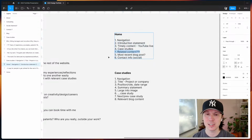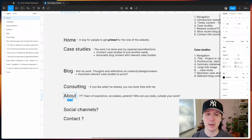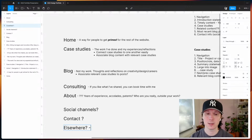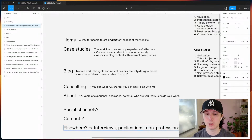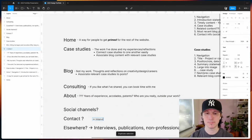That's interesting. Maybe we need to even have a navigation link. I thought about this earlier. Maybe we need a navigation link for what I call elsewhere, which is essentially interviews, publications, non-professional work. Maybe we'll do that. Let me know what you think in the chat.